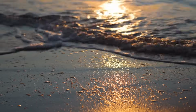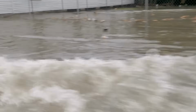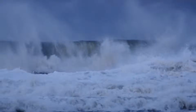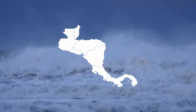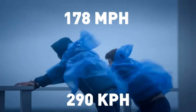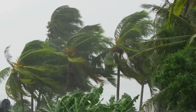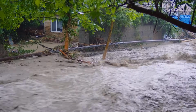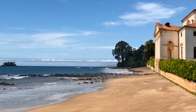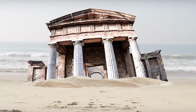This is where things become a little fuzzy. While some locals say that the building was abandoned decades ago, others claim it was deserted after Hurricane Mitch hit the area back in 1998. Hurricane Mitch was one of the most dangerous weather phenomena to ever hit Central America. During the storm, the winds traveled at 178 miles per hour, and the hurricane itself lasted for about 15 hours. It was also the cause of a huge amount of rainfall, which resulted in floods and many dangerous landslides. Being built so close to the shoreline, the former hotel had little chance of surviving the extreme weather conditions, so it must have been literally displaced.